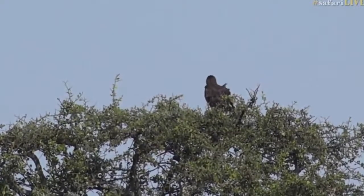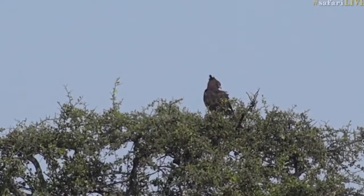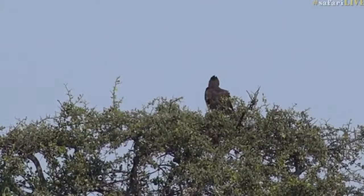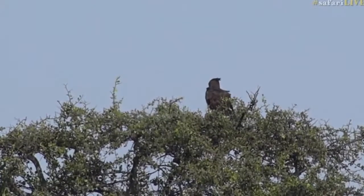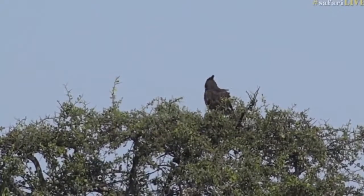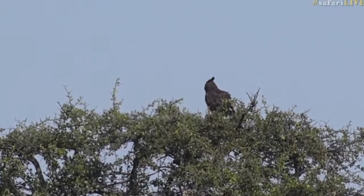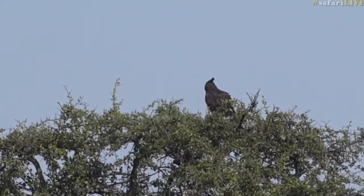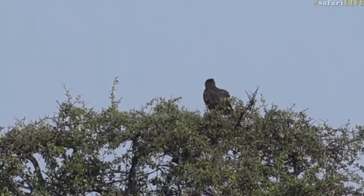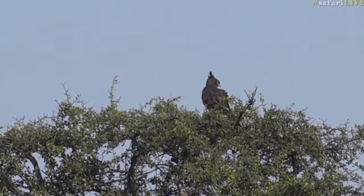That is longer than your average door. It's a door and another quarter of a door. It's extremely, extremely large. Now, this long-crested eagle, I would say, is probably somewhere around half the size of a martial eagle. So I would hazard a guess at 1.2 to 1.3 meters. I will now get out the old book and double check my guesstimate, just so that we make sure we're not providing you guys with any misinformation.